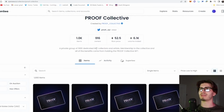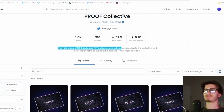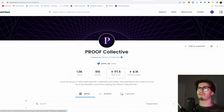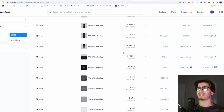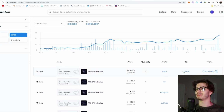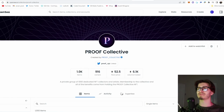This is going to be their PFP. This is pretty insane. A private group of 1,000 dedicated NFT collectors and artists. So this is like an insane alpha group, or insane exclusive club, with a 52 ETH floor and actual trading volume. Not just a 52 ETH floor, but these guys are actually selling their NFTs. Like we see here, a 53 ETH sale 18 hours ago. That's mind-blowing. I think this is one of the most exclusive clubs out there.